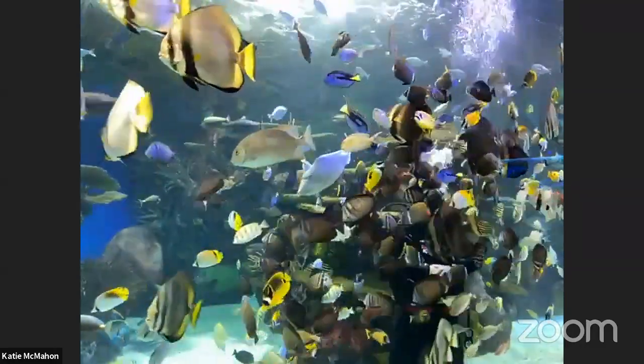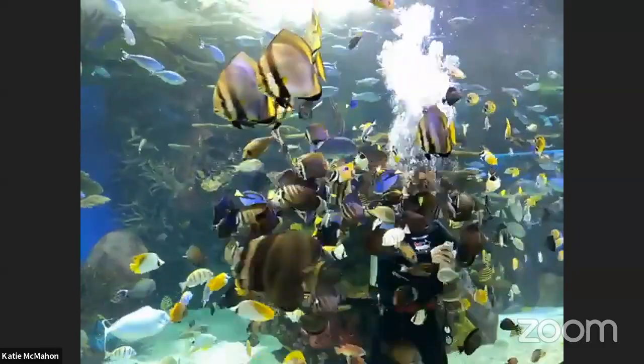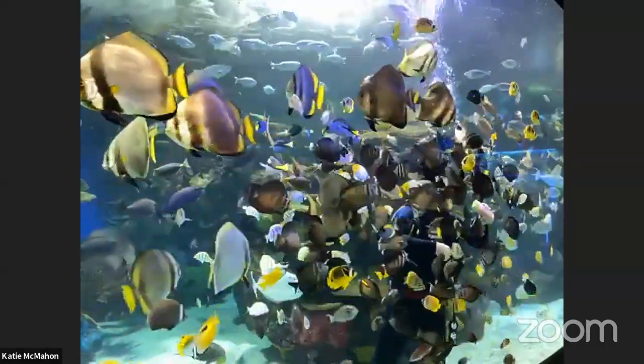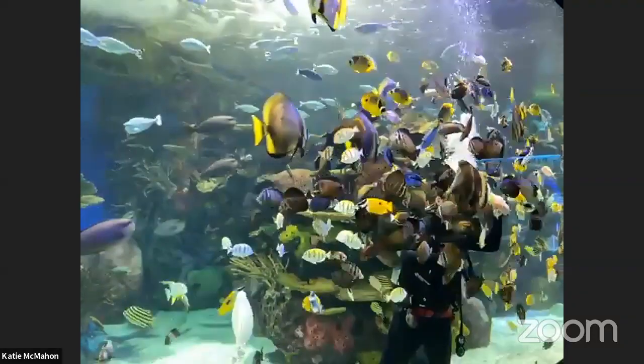So the water tends to be shallow, typically warm water. So most of coral reefs are located closer to the equator, and the Indo-Pacific has the greatest amount of coral reef habitat of any region of the world. Coral reefs are important for people as well as for animals.